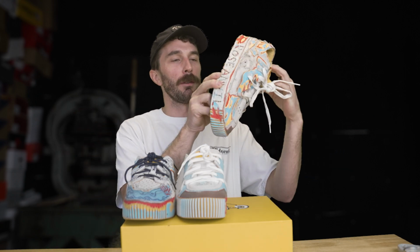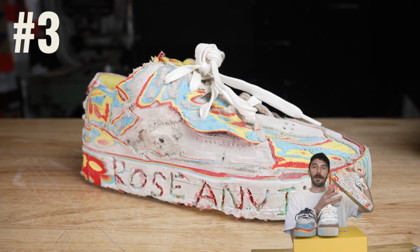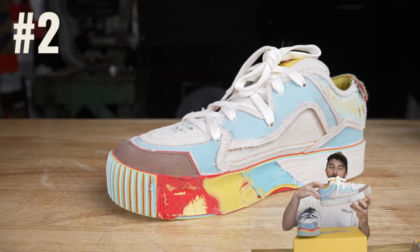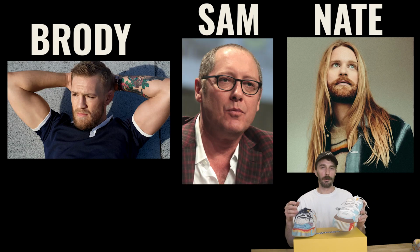So unfortunately, right off the bat, we're gonna just eliminate this one. Valiant effort, a lot of work went into this one. It just didn't quite turn out as good as the others. So it's between these 2. I think from a technical standpoint and for wearability and the overall look, I'm gonna go with this shoe. I think this is the winner. Good job, Brody, Sam, and Nate. I don't know who actually won, so we'll put the winner up here.